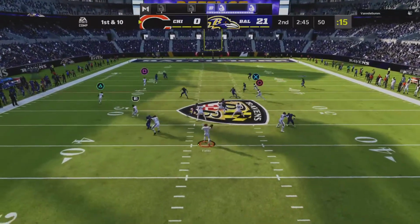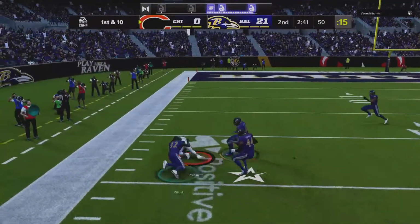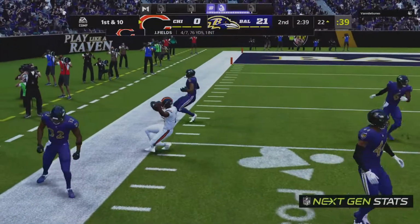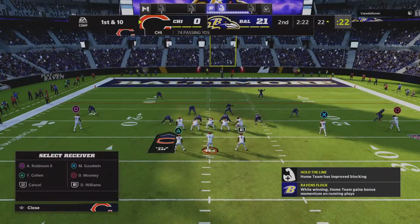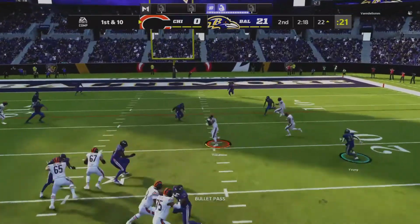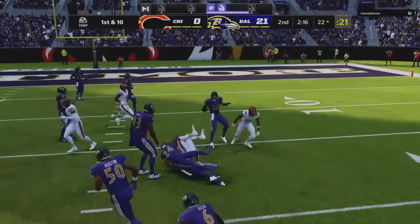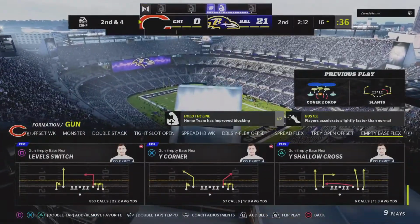Off play action, Fields, looking left side, and he's got a man. That's Cohen, and he'll get this one down near the 20-yard line, just shy of the 20. Now a first down throw, Fields. He'll drop this down to Williams. Call it a gain of 6 on the play, and it's 2nd down.